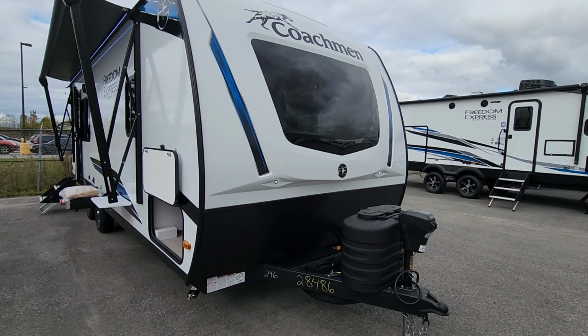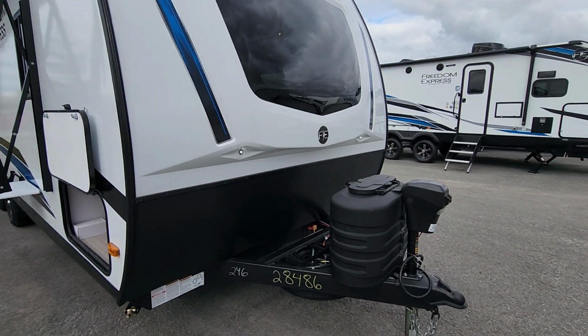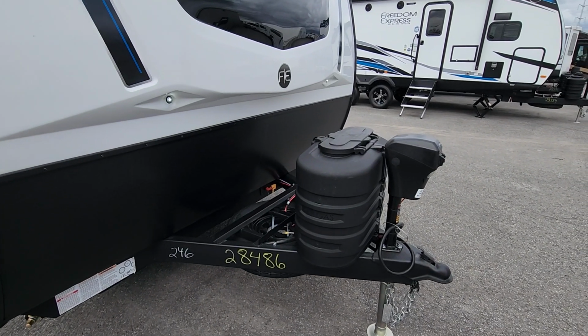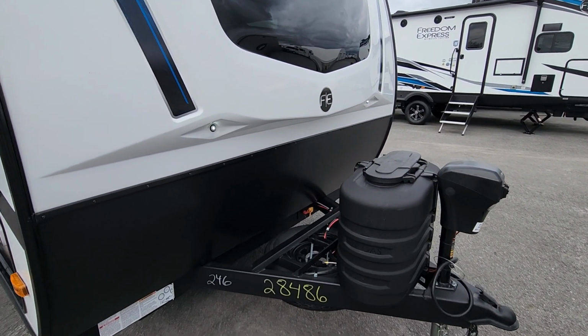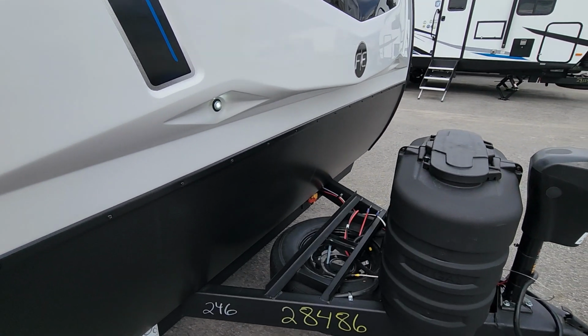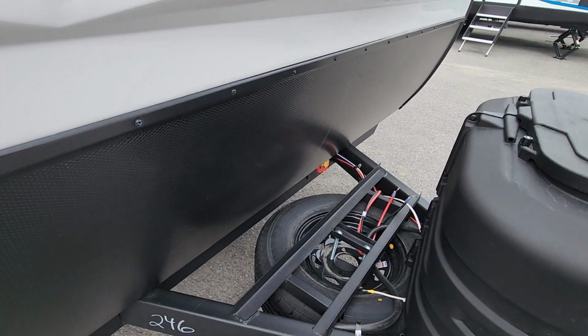This unit typically really fits the bill for a lot of couples, and it does give you some additional sleeping space. We're going to start up front here outside, and we've got our standard power jack here up front. Behind that, we've got two 20-pound tanks that'll be full here. We do provide a battery here at Premier RV Center. We will have room for up to 3. We do have our spare tire centrally located at the front.